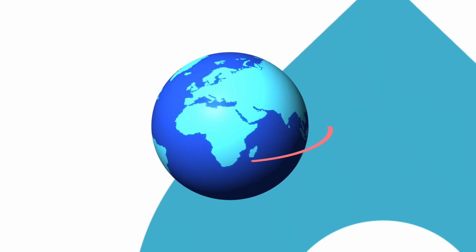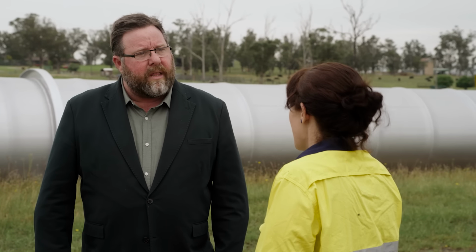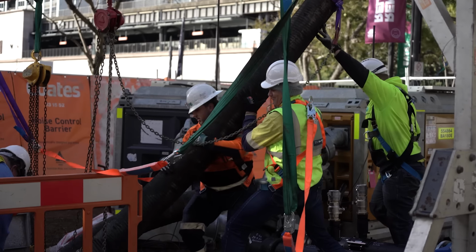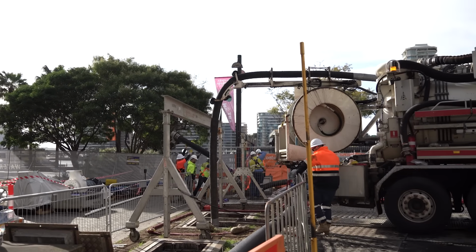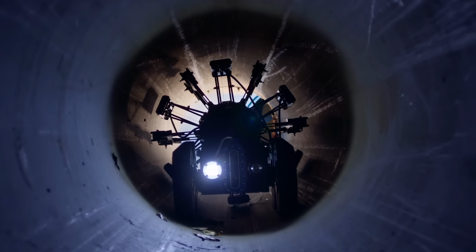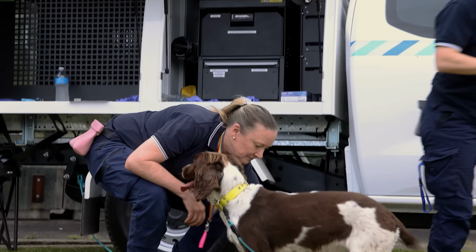Yeah, and if you do the math on it, it actually means if you connected them, you could wrap the Earth 1.25 times. That is unbelievable. So how on earth do you maintain that amount of piping? So we have an amazing team of field operators and maintenance crew that go out and check all of those pipes. So Sydney Water really loves innovation. We've got robots, leak detection dog teams. Oh. Yeah, they're awesome. They do great work, and they also maintain our pipe network.